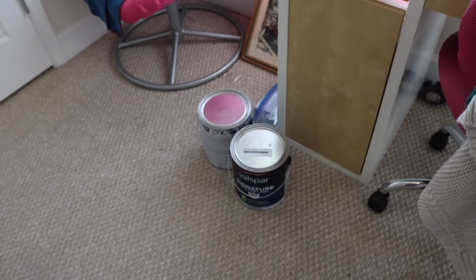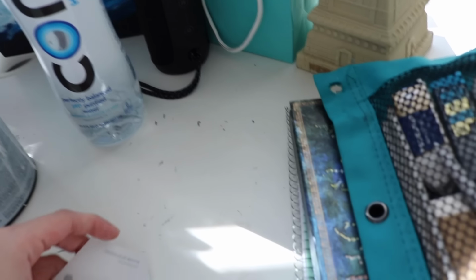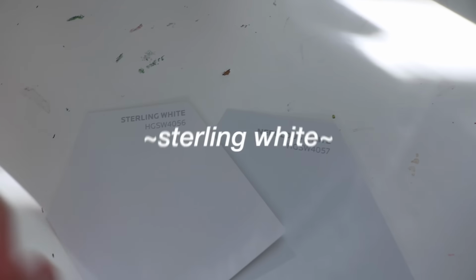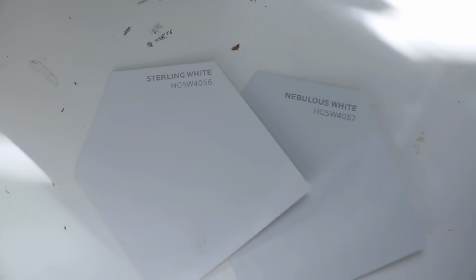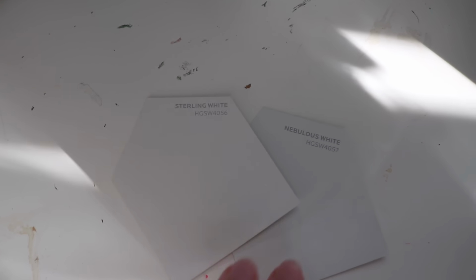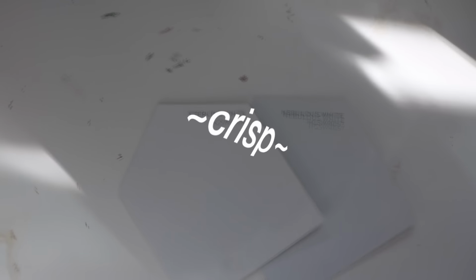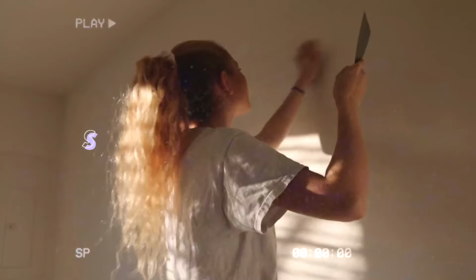I got a ceiling white and my wall color paint, and then I just have a bunch of equipment right there. If you guys saw my last room makeover, this was actually the color that I did. It's called Nebulous White, and I'm actually going with Sterling White this time. If you're curious about the color I'm picking, it's one shade up this scale from what I had in my other room, so it's definitely a little bit lighter, but it's not like a crisp white. We just ended up cleaning out my room, and I'm in my iconic paint clothes, the stuff I always wear whenever I paint.